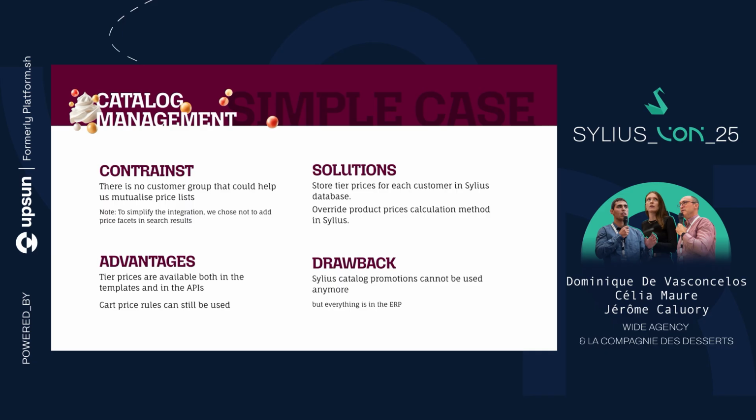And also, as we store the prices directly on the customer, we override the calculation method for the product prices. The advantage of this solution is that by overriding the calculation method, the prices are available both on the API and also in the Twig templates.